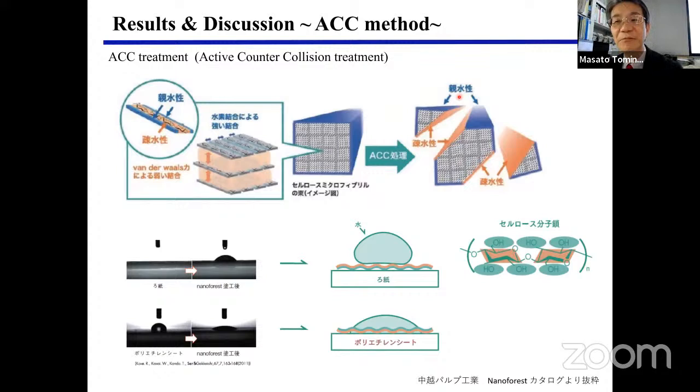If you buy cellulose nanofiber, I suggest you check how the CNF is prepared.